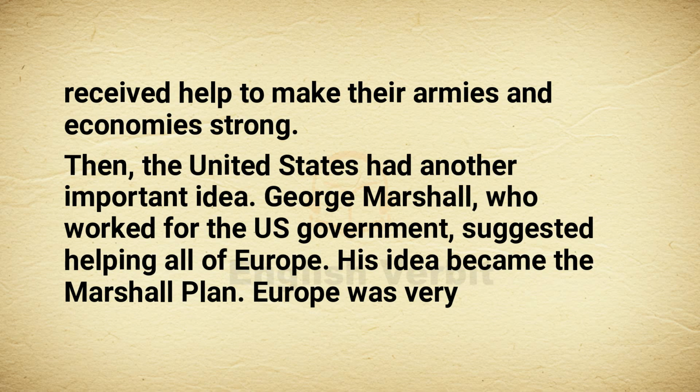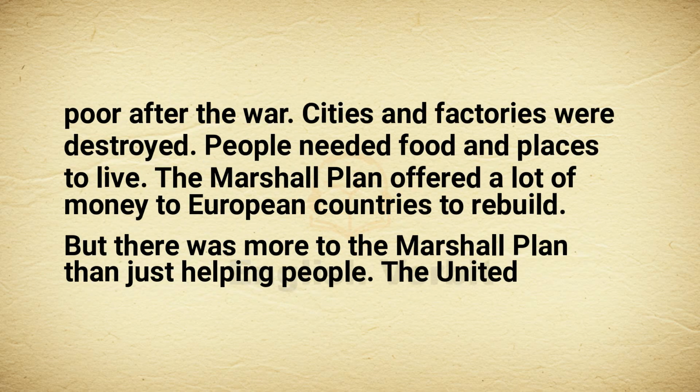Then the United States had another important idea. George Marshall, who worked for the U.S. government, suggested helping all of Europe. His idea became the Marshall Plan. Europe was very poor after the war. Cities and factories were destroyed. People needed food and places to live. The Marshall Plan offered a lot of money to European countries to rebuild.